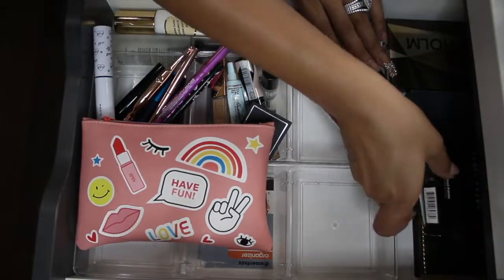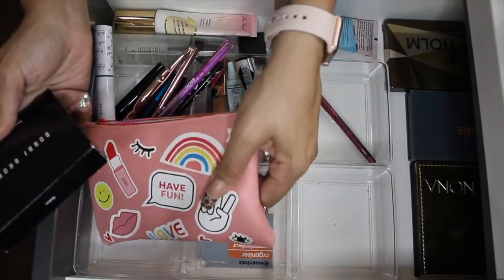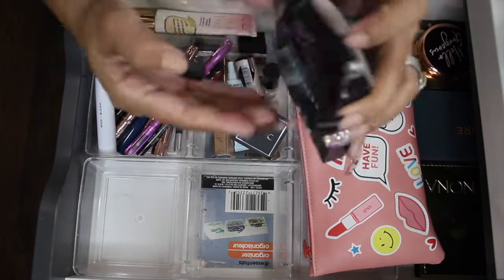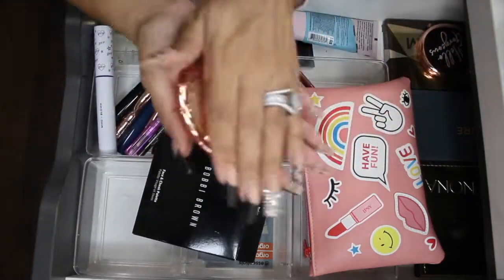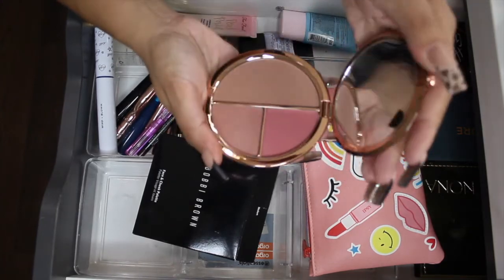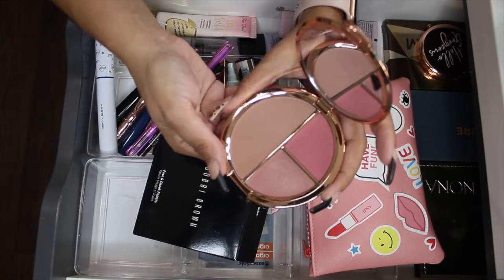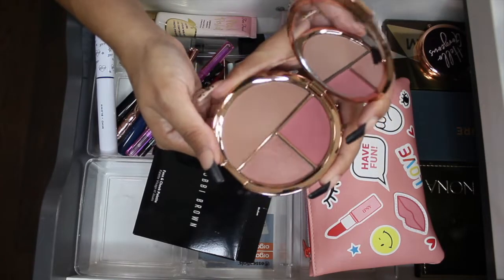Let's see, I did have a face palette in here. This is by Bobbi Brown. This is the face and cheek palette, and this is in the medium shade. It is gorgeous, you guys. It's so beautiful on the skin. I feel it looks like I did not even use it. I did not struggle with it at all.